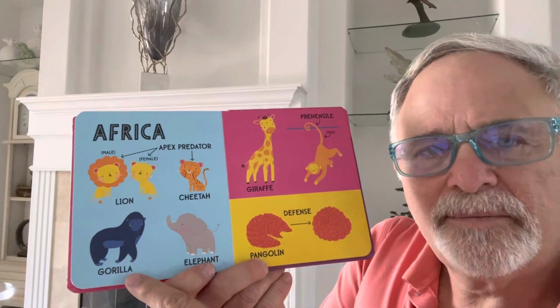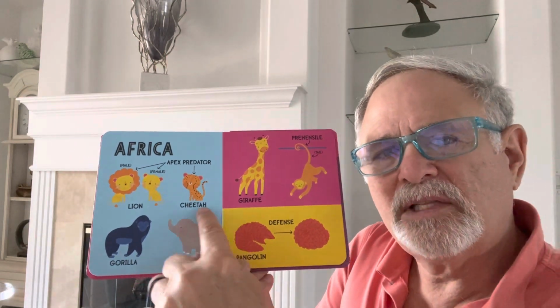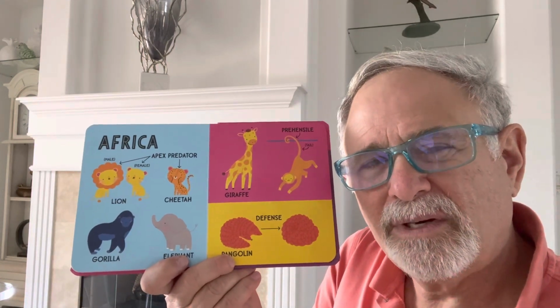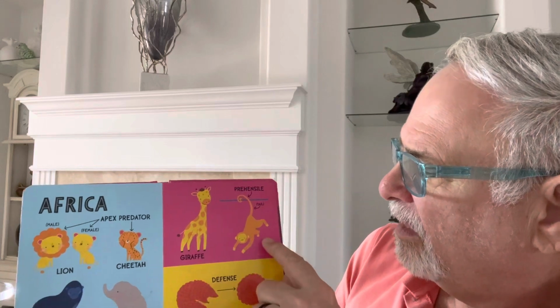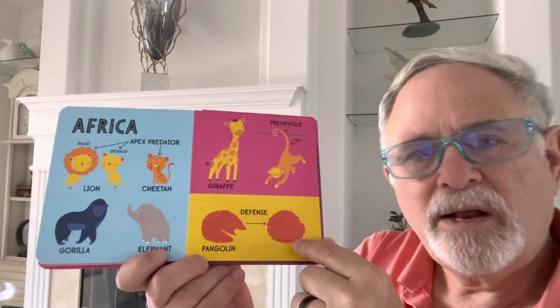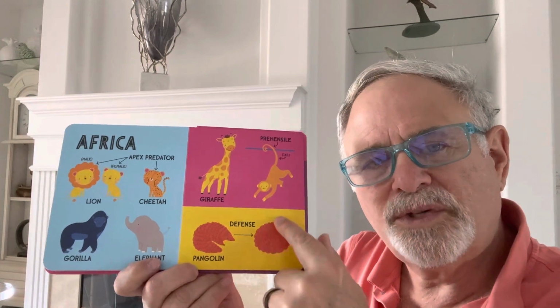In Africa, we have lions and cheetahs and gorillas and elephants. And these lions are called apex predators, just like the cheetah, because they prey on other animals, and they're kind of at the top of the food chain. Here's a giraffe and a monkey with a prehensile tail. That means they can hold on to things with their tail, just like you can with your hand. And here's a pangolin, and when it gets defensive, it curls up into a ball.